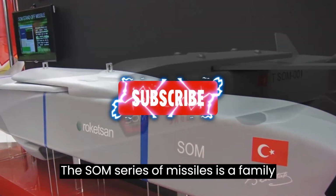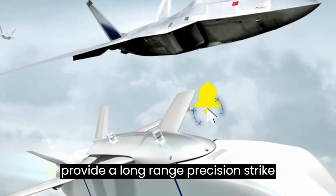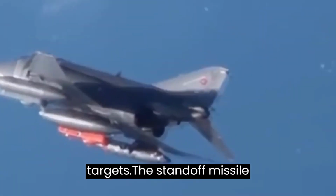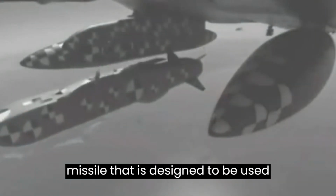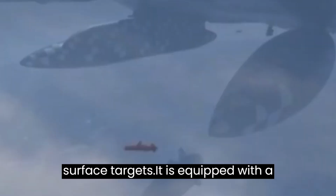The SOM series of missiles is a family of air-to-surface cruise missiles that provide a long-range, precision strike capability against a range of high-value targets. The Standoff Missile A, SOM-A, is an air-to-surface cruise missile that is designed to be used against heavily defended land and sea surface targets.